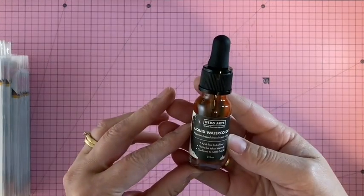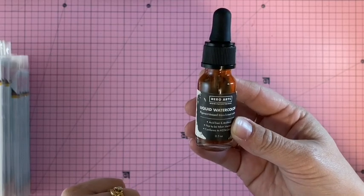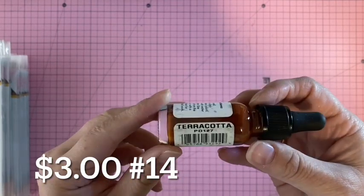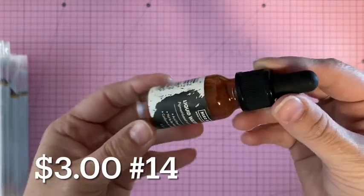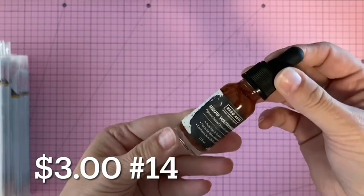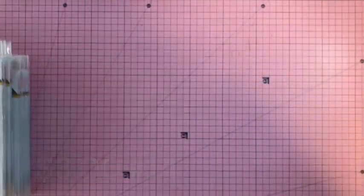Next up, I have this only one Hero Arts liquid watercolor. This is new in the bottle. It is the terracotta color. So it's the one with the dropper. So yeah, it's perfect in the bottle, new, ready to use.